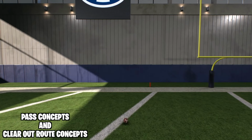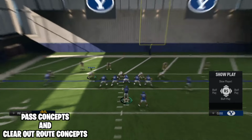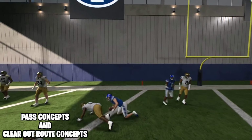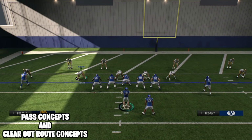You just got to really look at, I think he's number 34, whoever's over Kingston. Basically, you look over him, and when he stops covering to the left side here is when you throw the pass. Look at him slowing down, boom, open. They try to tackle him, too late, easy touchdown. That's another thing that I recommend, is looking for clear out concepts to score touchdowns inside the red zone.